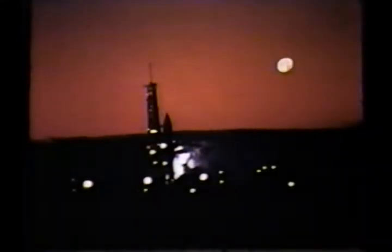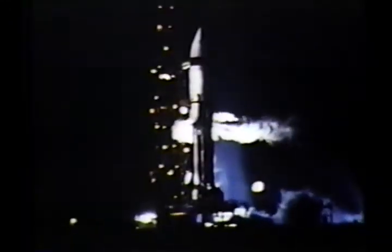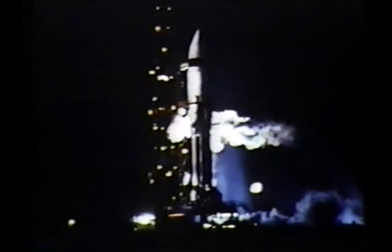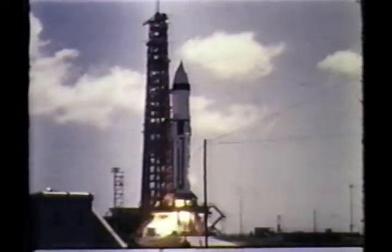Apollo, the target. Honoring the mandate of President John F. Kennedy: I believe that this nation should commit itself to achieving the goal, before this decade is out, of landing a man on the moon and returning him safely to the Earth.